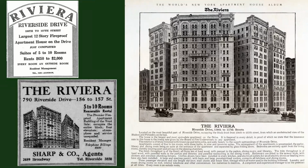This was a major concern for people who were moving from vertical living in row houses into horizontal living in apartment buildings. They really were worried about, would it be private enough?